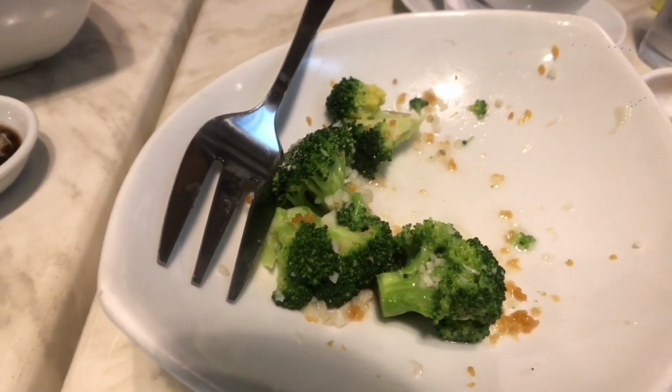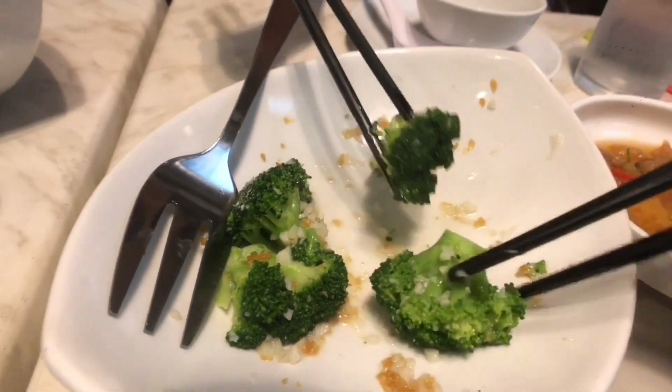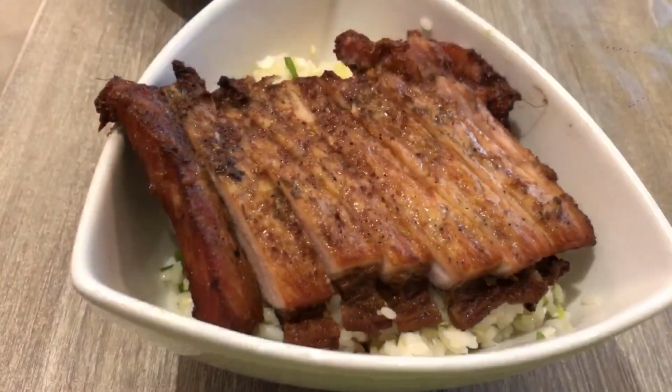The broccoli is green and fresh, and they added a fried garlic to top it, but it wasn't actually cooked in sauce, so it doesn't really have a full garlic flavor, but broccoli's fresh, and that's all you can hope for here.